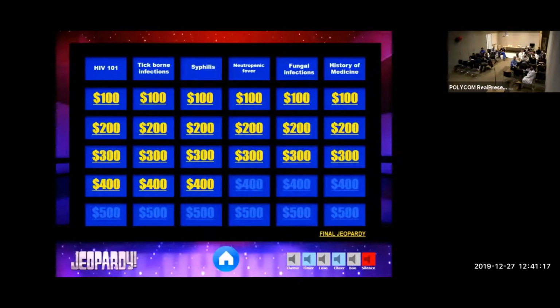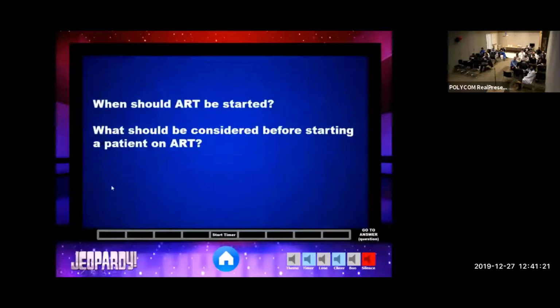HIV 400. All right, so it says, when should ART be started? And what should be considered before starting a patient on ART? All right, you got 3 seconds to answer that. When the patient is agreeing, or ASAP. All right, when the patient agrees. So I think that's a very good answer. So when the patient is ready, as soon as possible. Very good. So what should you consider before starting ART?